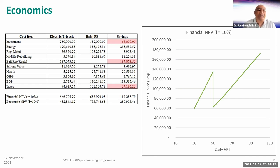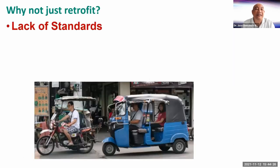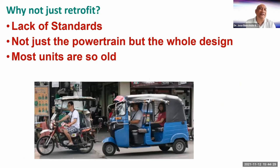So I think this only emphasizes that no single solution fits all. You really have to consider what the daily mileage is, where it runs, and how the vehicles operate, and look for the right solution. Okay. Now there's also a talk about why not just retrofit.